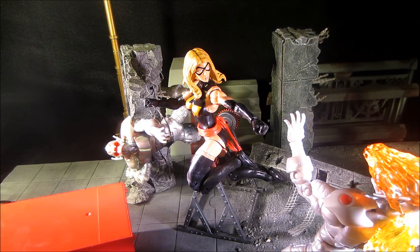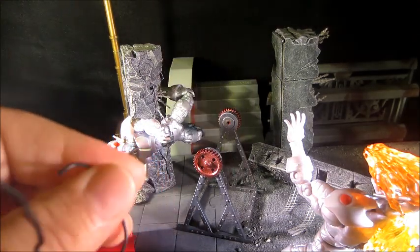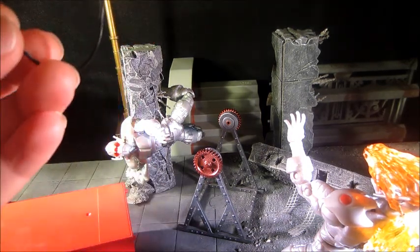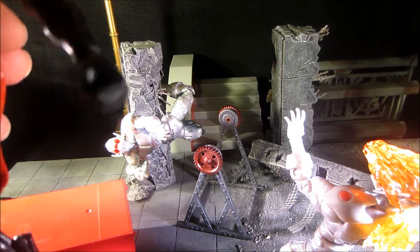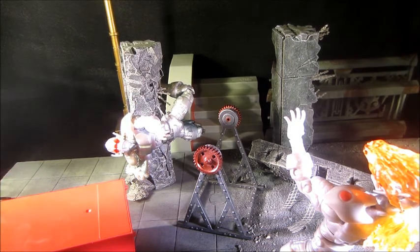So I actually have an idea now. It sucks because I just put her up there, I'm gonna have to take her off. I'm gonna use this twisty tie that comes in most action figures. And what I'm gonna do is twist it around her neck. That way it's mostly hidden, and it's probably going to go down her back shoulder. So once I have it ready and set, I'll show you guys what it's going to look like.